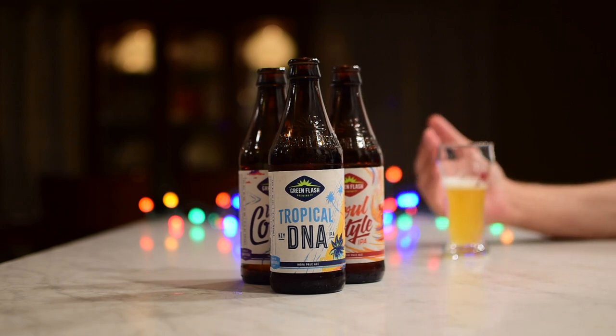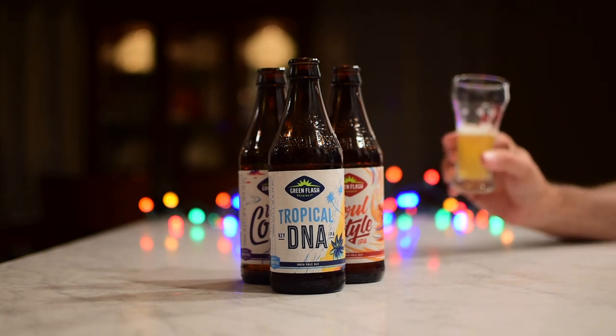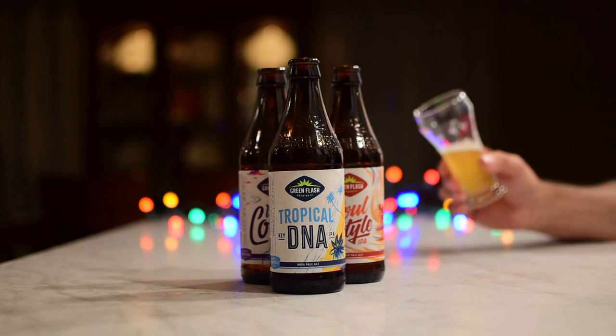Well, given 2000. So not as hazy as a New England IPA. No, that's not what it is. But it is hazy. Definitely hazy. Not super hazy. Yeah, it's unfiltered. Not getting a lot on the nose either.